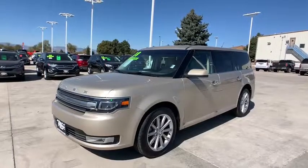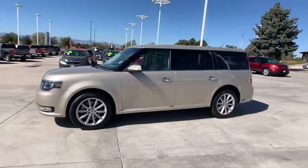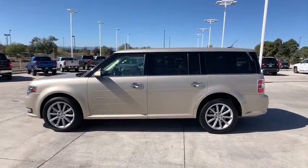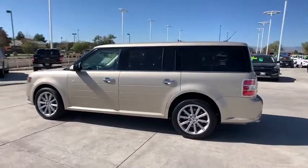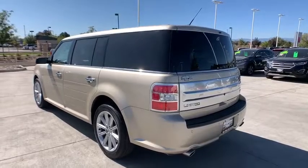You are going to love the 2018 Ford Flex. Flex isn't just exciting to look at, it's exciting to drive. It hunkers down, puts a limit on lean. This vehicle has less than 25,000 miles. Here are some of this vehicle's great options.